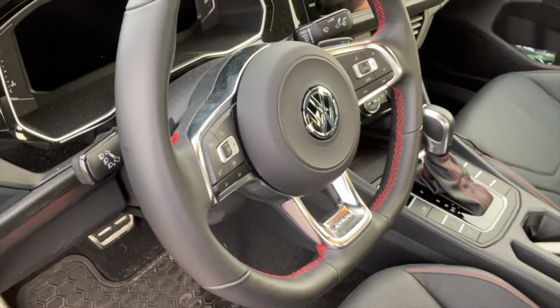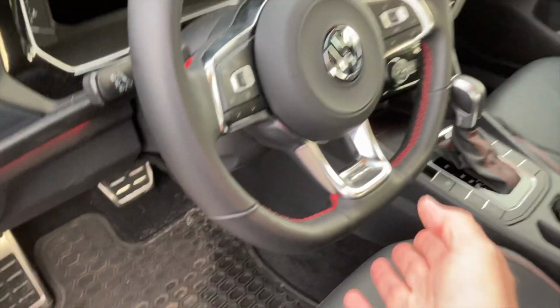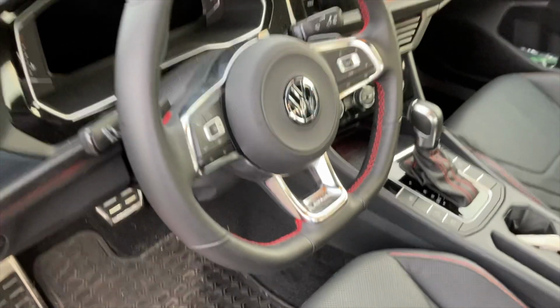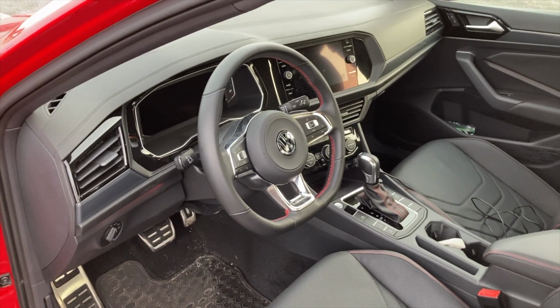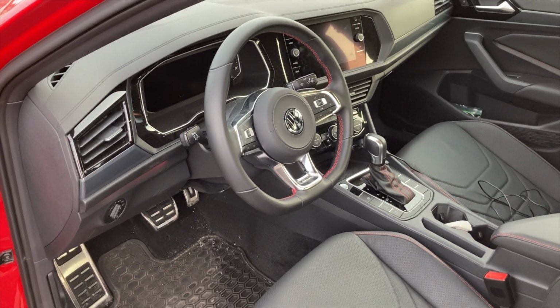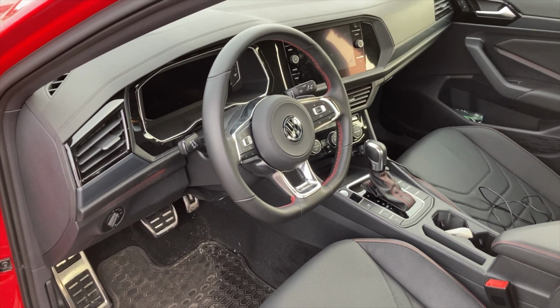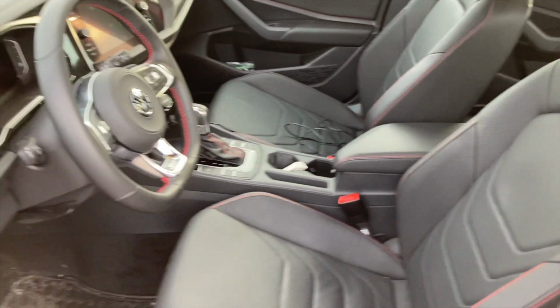My Ford Focus RS also has the stitching, so I like that. And it has the flat bottom steering wheel. It might be hard to tell from here, but when you're driving, and I am used to it with the Ford Focus, you can definitely feel it. And I think it's helpful in my personal opinion. So I do like those features on the interior. The interior is very nice.